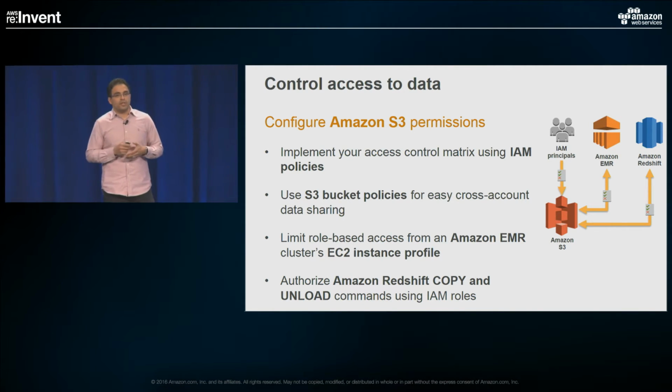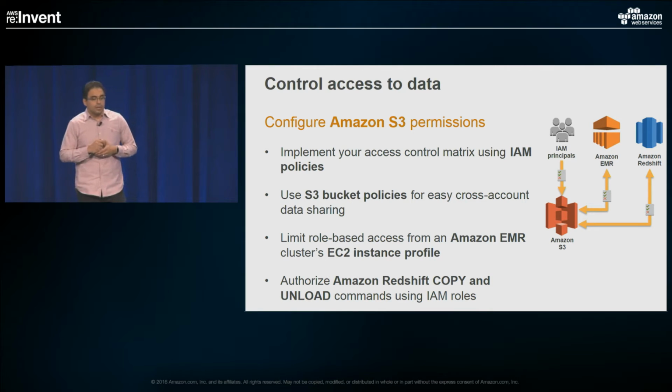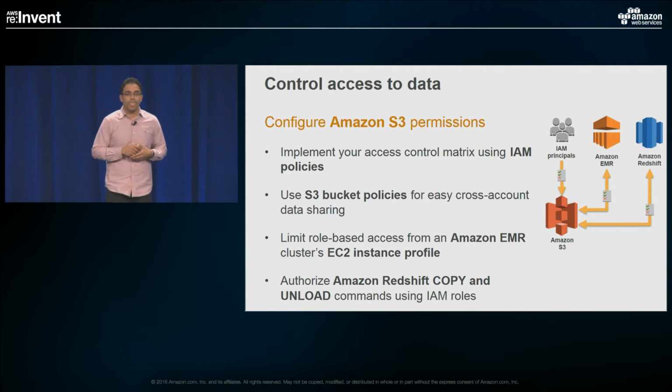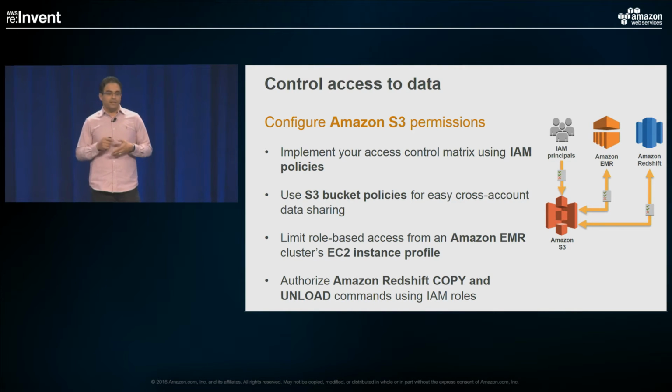The second point that I want to call out pertains to access control for Amazon EMR cluster users to Amazon S3. Your Amazon EMR cluster users have access to Amazon S3 through the cluster. And that is possible because of the default permissions attached to the EC2 default role that is assumed by your cluster nodes. So make sure to review those permissions to Amazon S3 and tighten them as necessary to grant least privilege access.